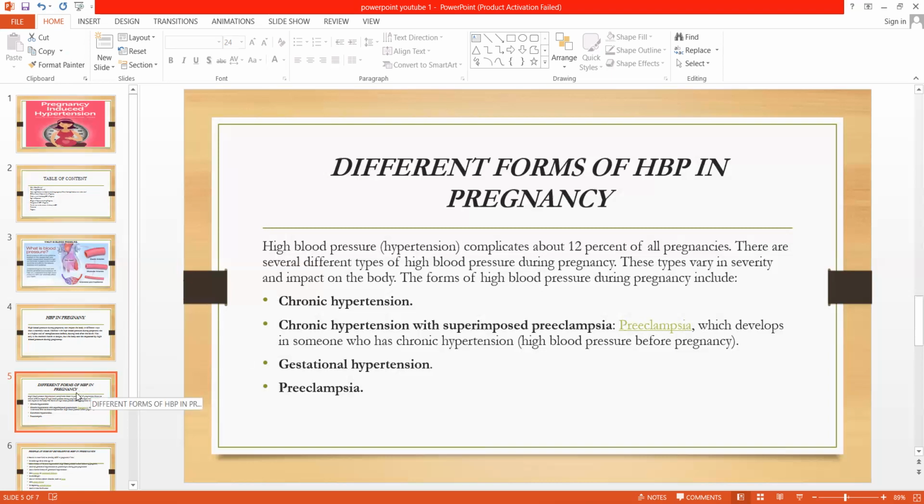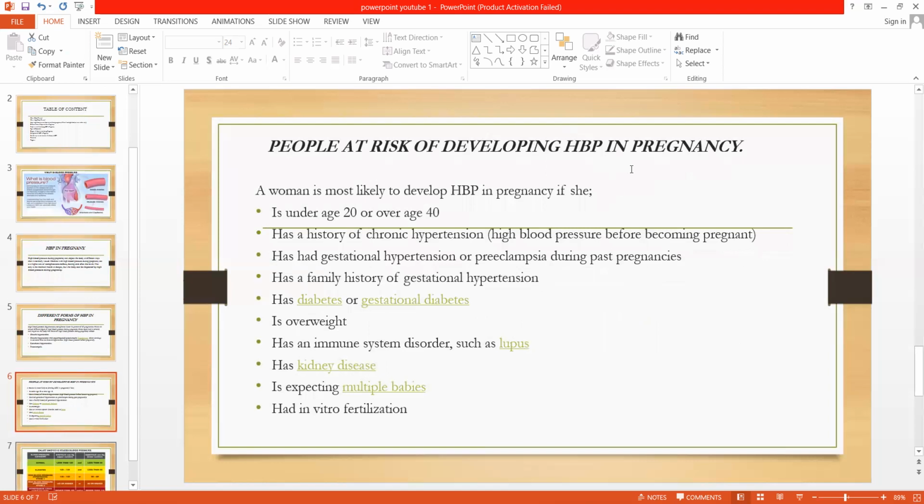All right, and now let's move on to the next slide, which is people at risk of developing high blood pressure in pregnancy. Yes, so before we proceed, I need you to understand that high blood pressure in pregnancy is already a risk that most pregnant women come down with. So almost every woman is at risk of developing high blood pressure in pregnancy. But I have listed out some that are at higher risk of developing hypertension in pregnancy. So you just listen and go through the slide with me.